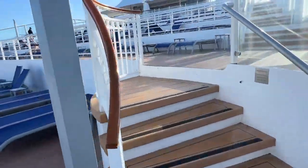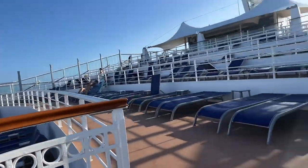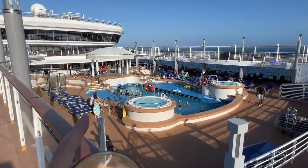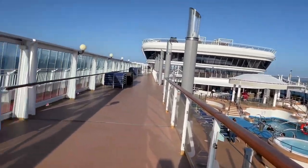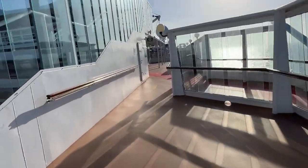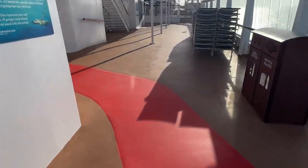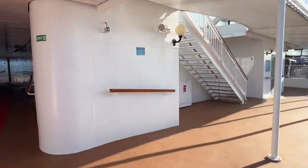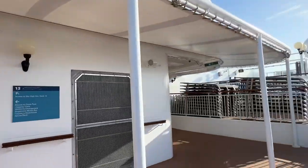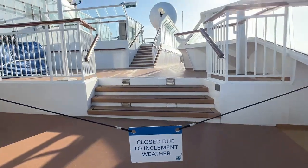So we'll go ahead up here. I think this is the 13th floor. We'll just look around a little bit. It's really windy, so you won't be able to hear me. There are 6 hot tubs, 4 here and 2 in the front. This is a jogging track that goes all the way around. I believe there's another bar right up here. And this area is not always accessible. Get a better view up there though.